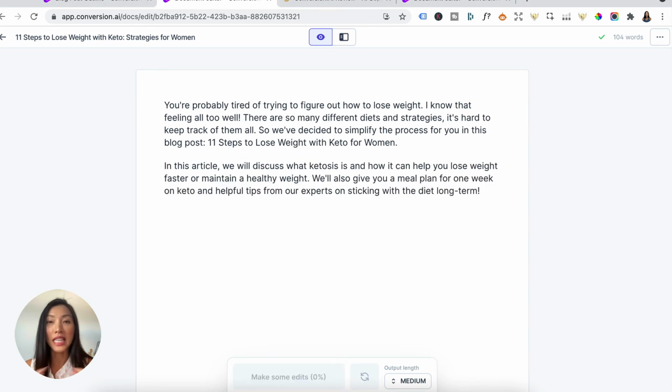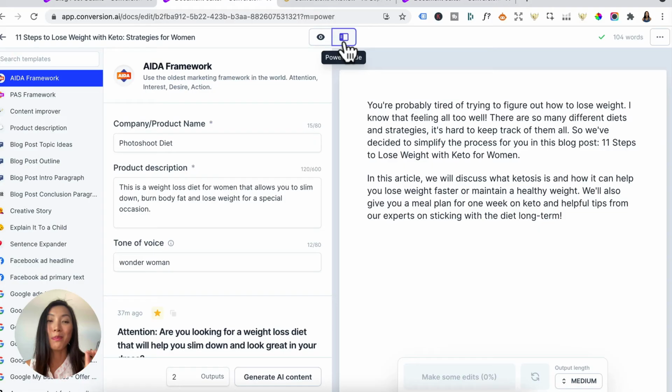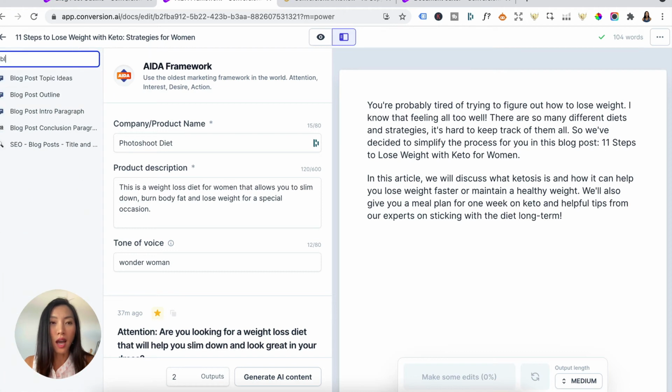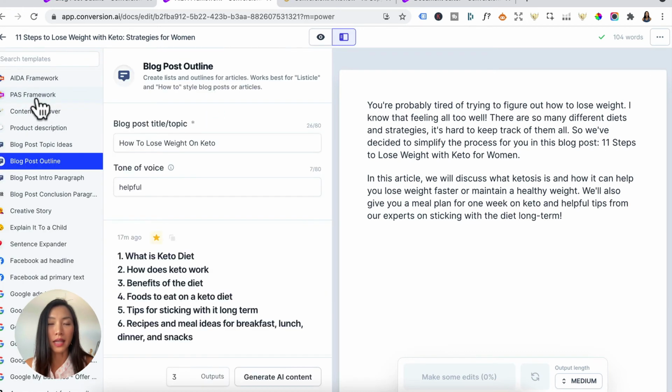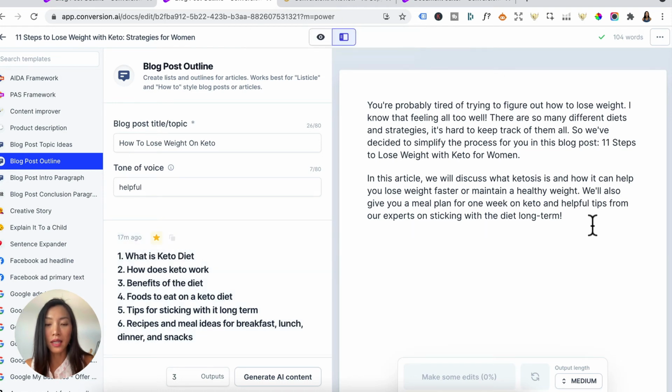Now, a tip here is that if you're writing an article, you want the outline in place first. So what we're going to do is click on Power Mode. Power Mode is really cool because it gives you access to all the templates over in the left here. Let's type in blog post outline and click on that. This was the outline that we liked before. So we're going to copy to clipboard, head back to our editor, and paste it in.